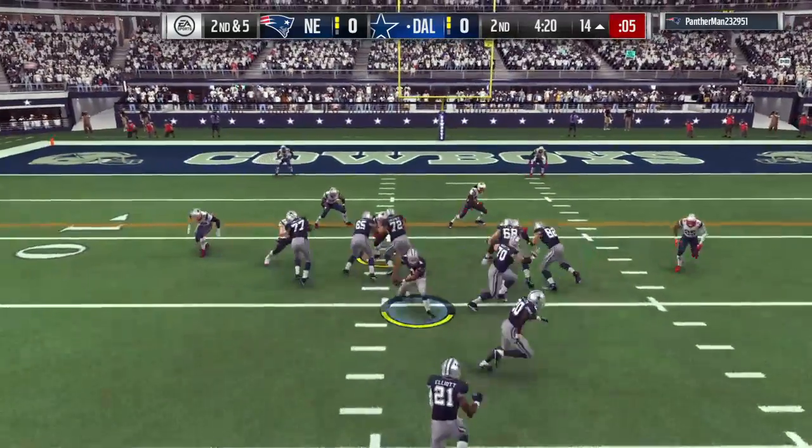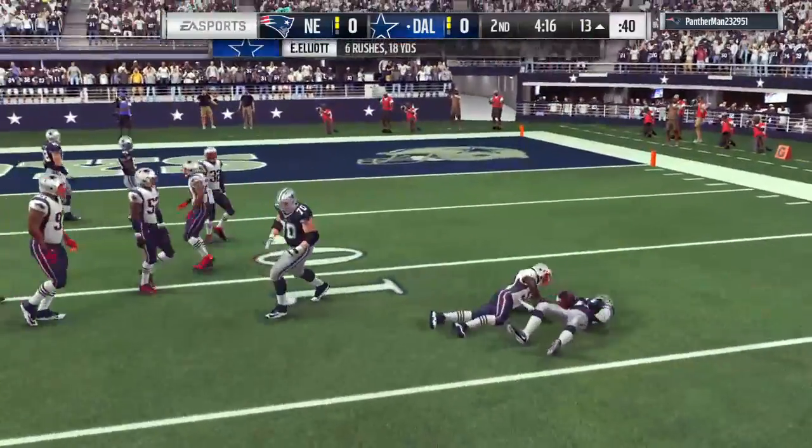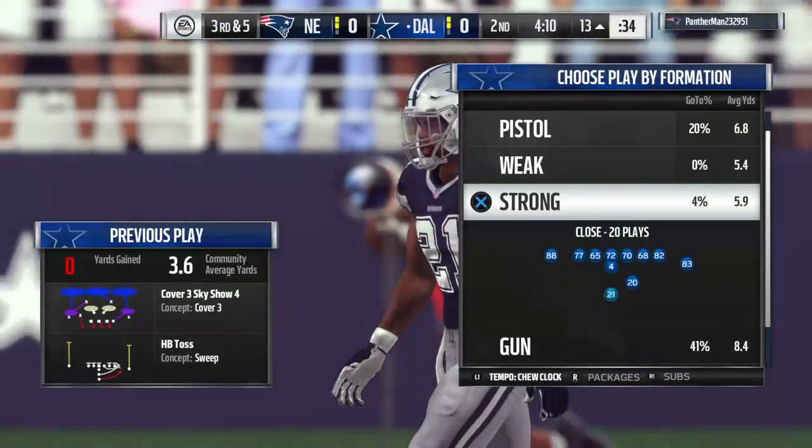They decide to run a toss. Big people up front being mobile and moving, and a running back trying to follow behind them to find yardage, and that's exactly what he did. They'll say no gain on the play there, and now it'll be 3rd down.